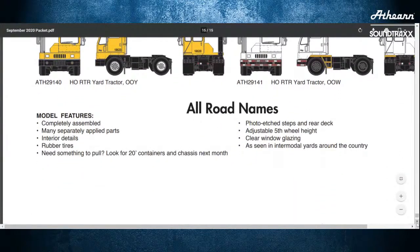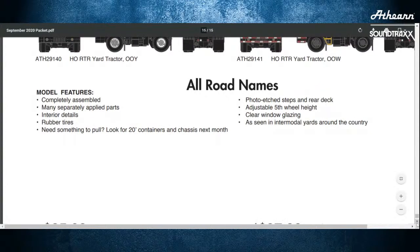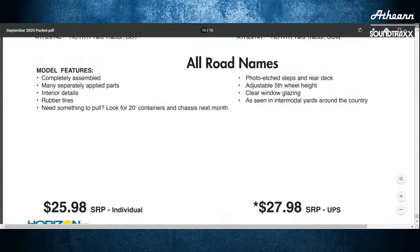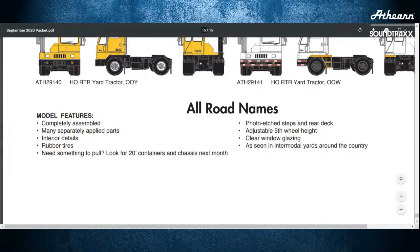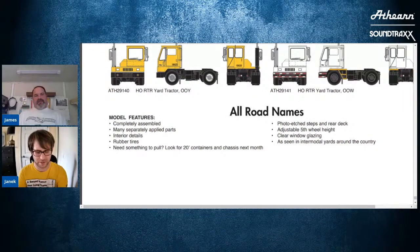It's that last bullet point there, as seen in intermodal yards around the country. Am I missing one? And the one down there on the left, where it says need something to pull. 20-foot containers and chassis in October, huh? Yep. They're coming. We're going to do the 20-foot reefer containers and a container chassis to go with them, so you'll be able to give your yard tractors something to pull.